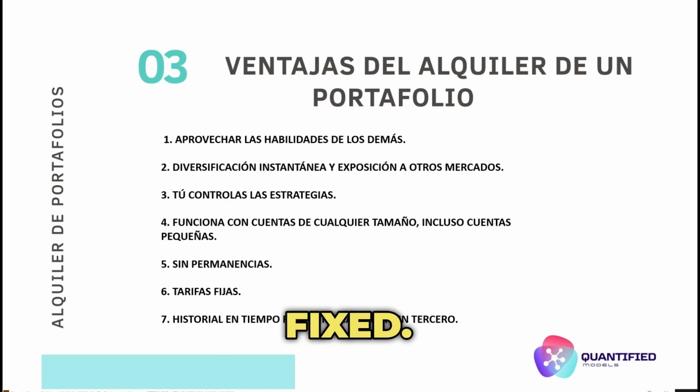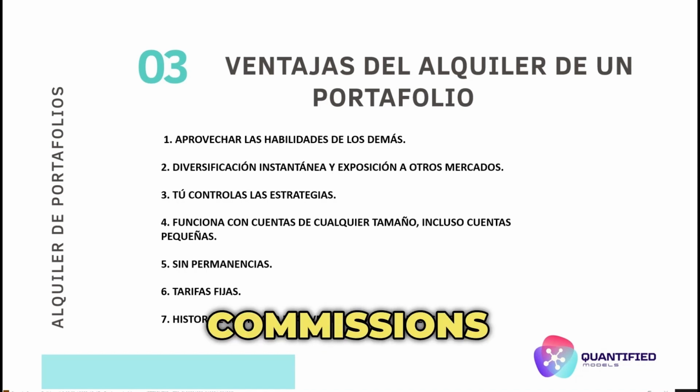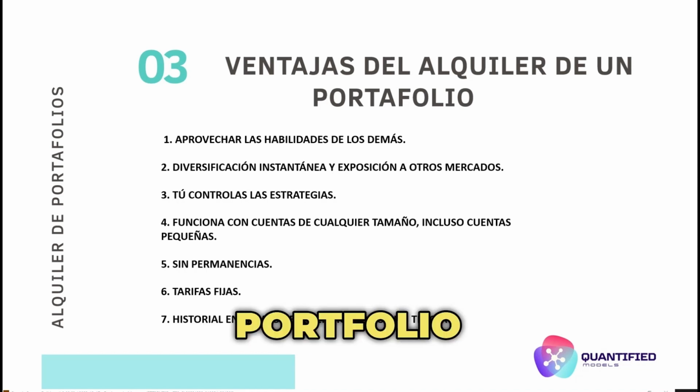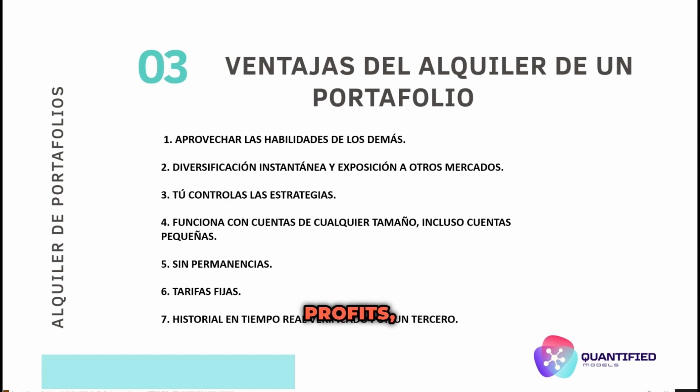Sixth, the rates are fixed. Rental rates have a fixed cost that is based on the number of contracts we negotiate with each strategy or portfolio. And you know in advance, performance fee commissions do not apply to the rental. Therefore, if you are renting a strategy or a portfolio that has had a month with very good profits, you keep all the profits minus the rental fee and the execution commissions of each operation logically, but all those profits are for you.